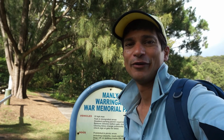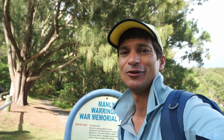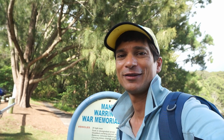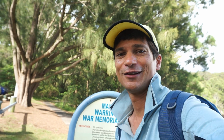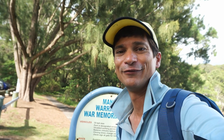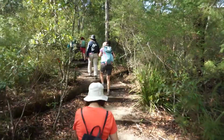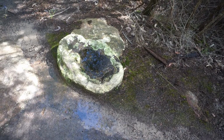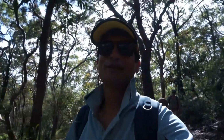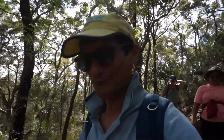So there is a separate walking trail and mountain bike trail. The mountain bike trail is a bit longer than the walk. The walk's about 7 kilometres. It's a really good place here, lots of facilities for different people to do different things. It's really pleasant and shaded at the moment. You can hear the cicadas in the background, the sound of an Australian summer.